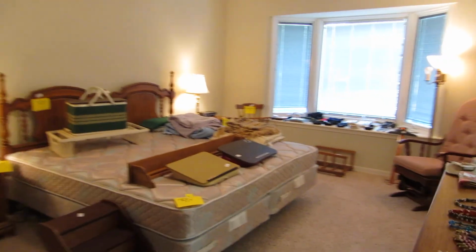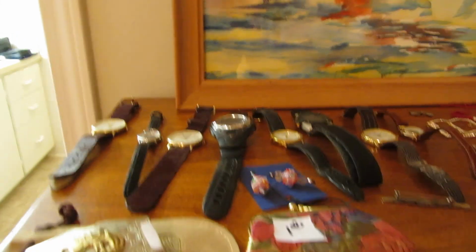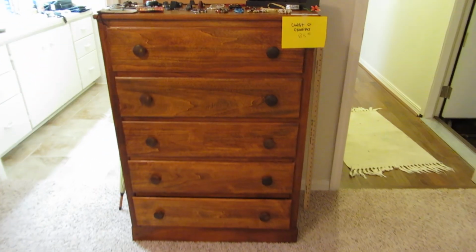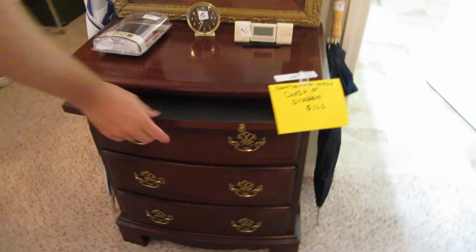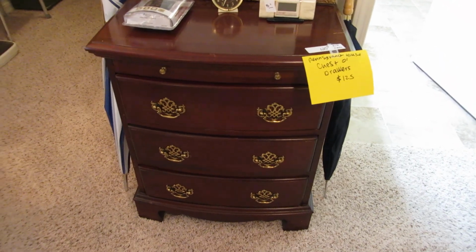This is the master bedroom. This is the extent of our costume jewelry collection. And the chest it's sitting on is, I believe, solid oak. And it's really sturdy. This is a Pennsylvania House nightstand. It has the little pull-out shelf so that if you set a drink on it, it won't stain it.